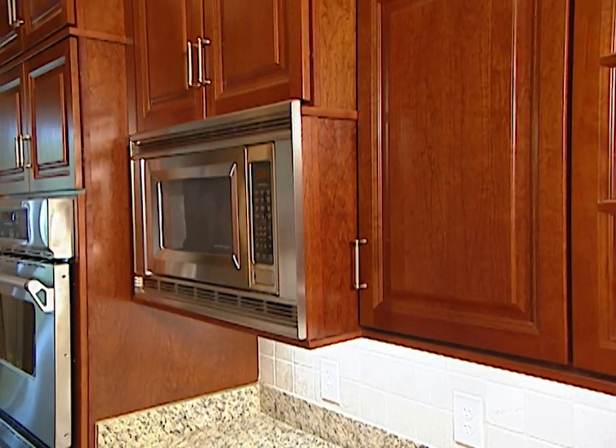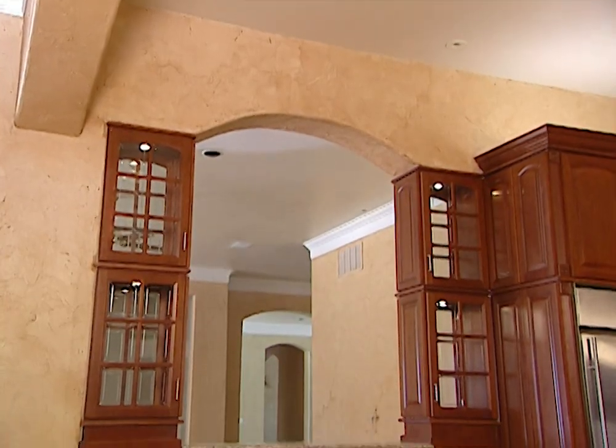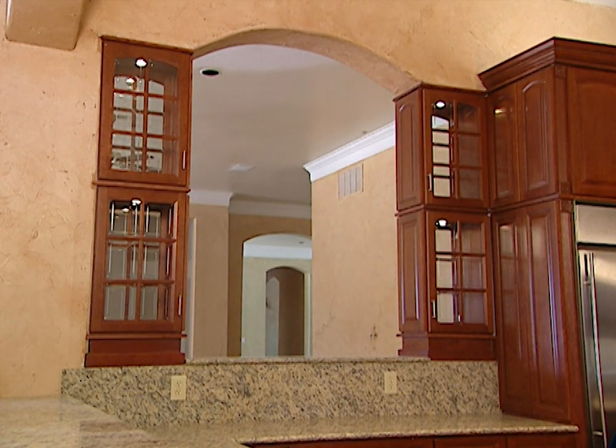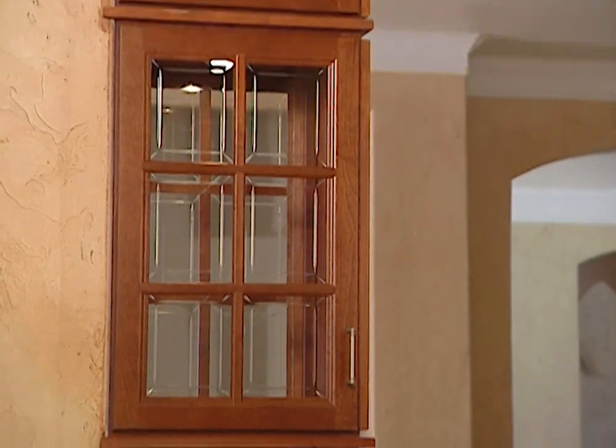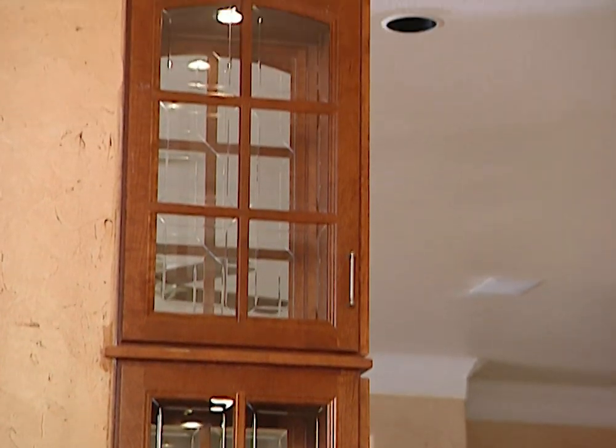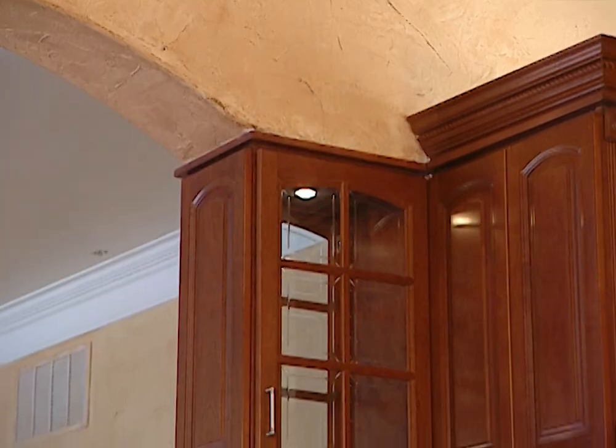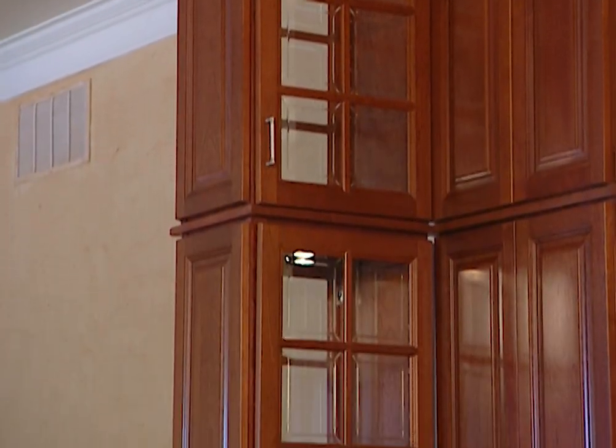Tell me a little bit over here on the other side of the kitchen, though, between the great room and the kitchen itself, under the archway. Describe what you've done here. One of my favorite areas. We have an open view from the kitchen into the great room, and we've added peninsula glass cabinets, and they're actually structured into the archway, as you can see. And the arch on the wall cabinets match the doorway. And with the glass on both sides, you could really use it to display anything that you like.